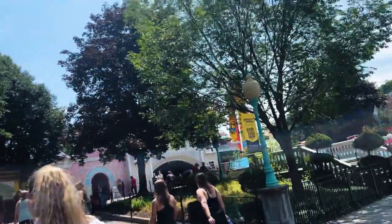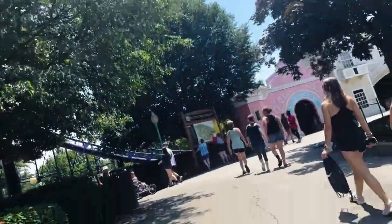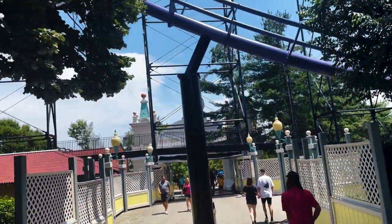I'm going to maybe try it again, but the problem is the lines are literally all switchbacks, and even to get on the back row took me about an hour, so I don't even know how long the front line would have been. Phantom's Revenge, 100% a front row ride in my opinion. The back doesn't even come anywhere close.